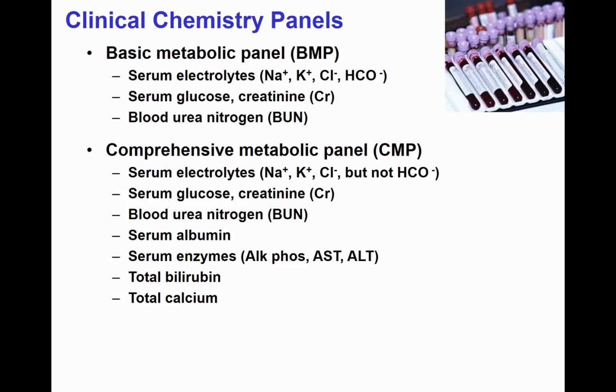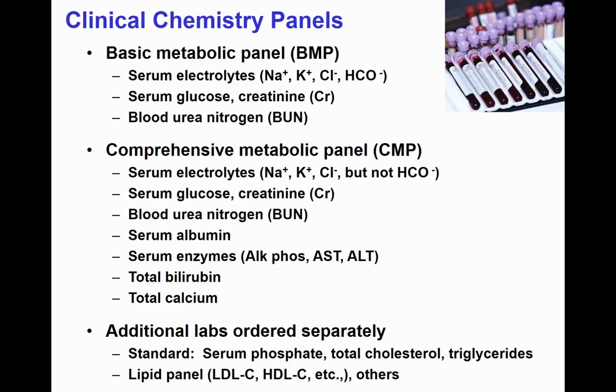And then a CMP is comprehensive, and typically will include some of the liver function enzymes. We'll talk more about that when we get to liver, and it includes the electrolytes, and you'll see serum albumin as well, and some other things like that. And that's it. Additional labs are ordered separately. Of course, we can order any other labs.